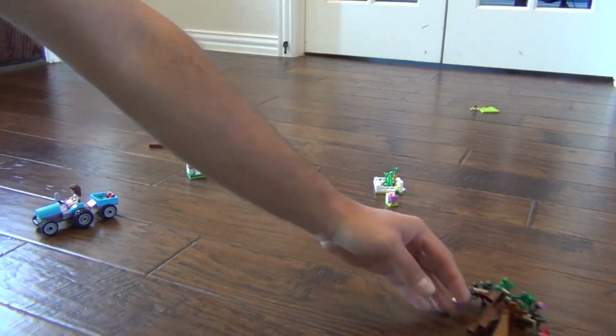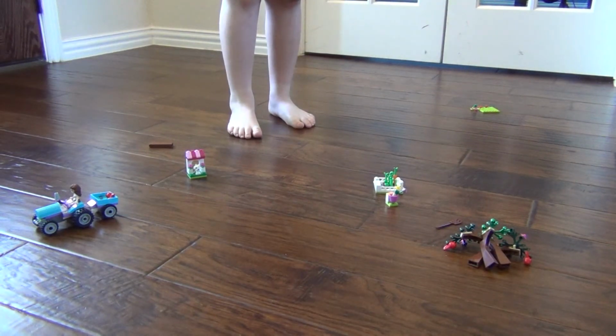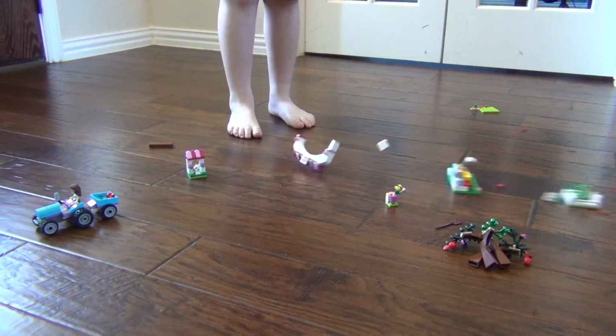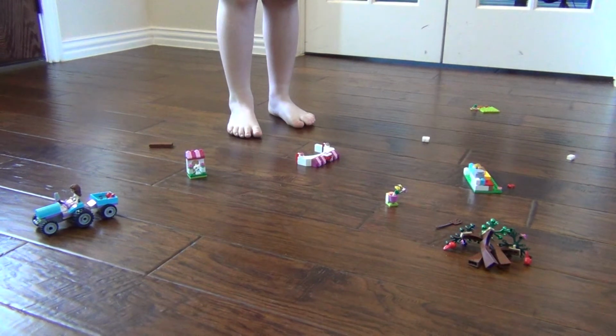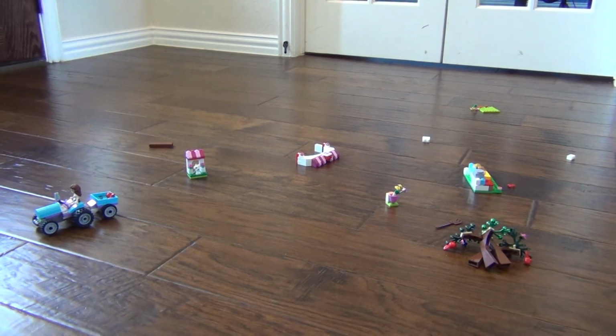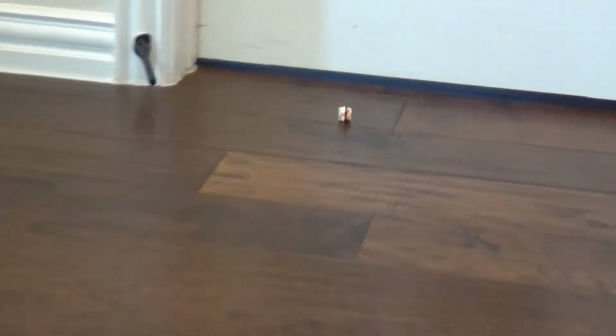All right, so let's do the fruit stand. Fruit stand. All right. 3, 2, 1. A piece just went about 20 feet into the other room. What piece is that? Is that the cake? Yeah, it's a cake. There's the cake that went in the other room. And this is the jelly shop. Apples everywhere.